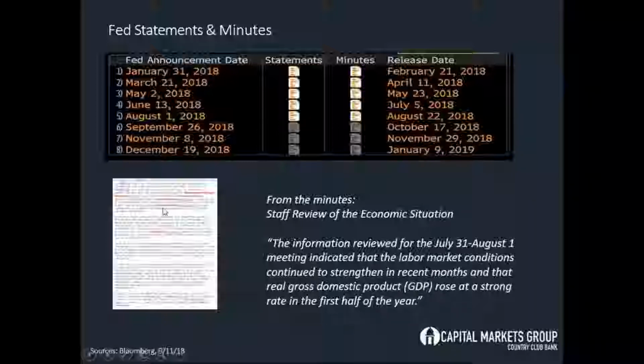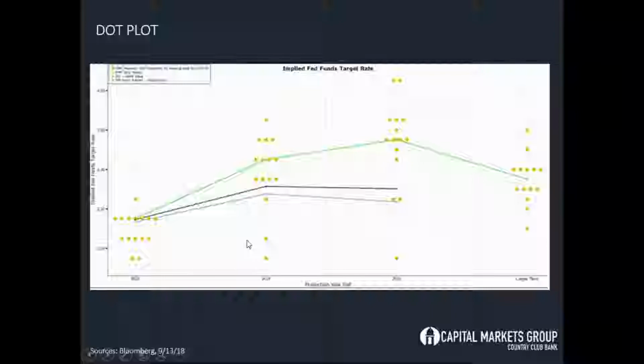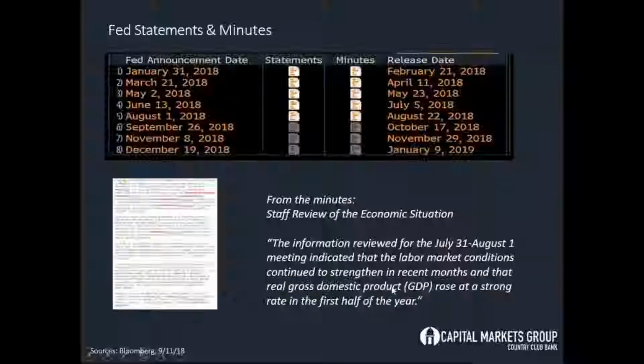So you can kind of see here's a sample statement that we see from the Fed, and we'll go through and annotate them to show differences from prior statements. And the minutes are 12 pages long. So this quote right here is just a very simple quote showing just a sample of something that they would say in the minutes, but they go through their economic outlook and meeting consensus in more detail. So the Fed's giving us a lot of information saying they're committed to a gradual pace of tightening.